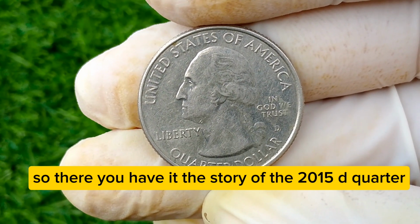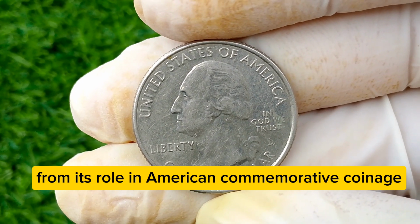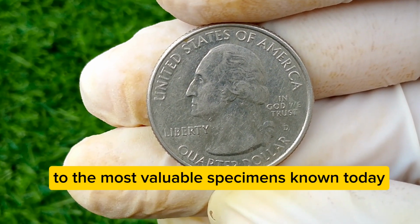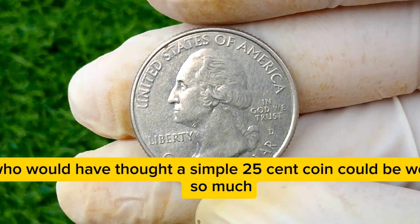So there you have it, the story of the 2015 D quarter, from its role in American commemorative coinage to the most valuable specimens known today. Who would have thought a simple 25-cent coin could be worth so much?